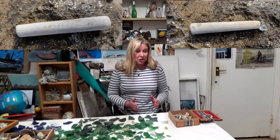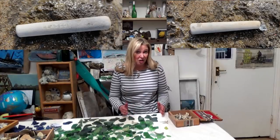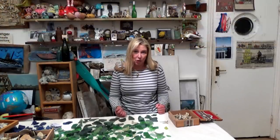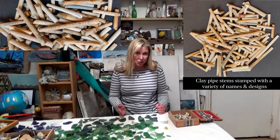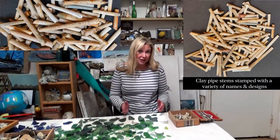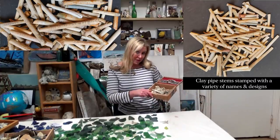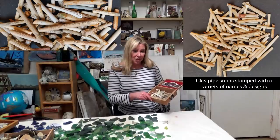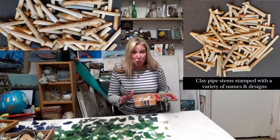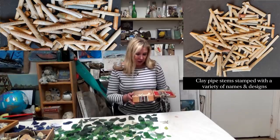And this is a good time to just say how underrated clay pipe stems are, because they really do have the potential to unlock so much history and tell so many stories, and we can find out so much about a clay pipe just by looking at the stem, whether it's got a maker on it or not. And I've got a whole box of stems here, and one of these days I'm going to do a video all about my clay pipe stems, and that will be one to look out for, because no one will be able to say that a clay pipe stem is boring after you've seen that video.